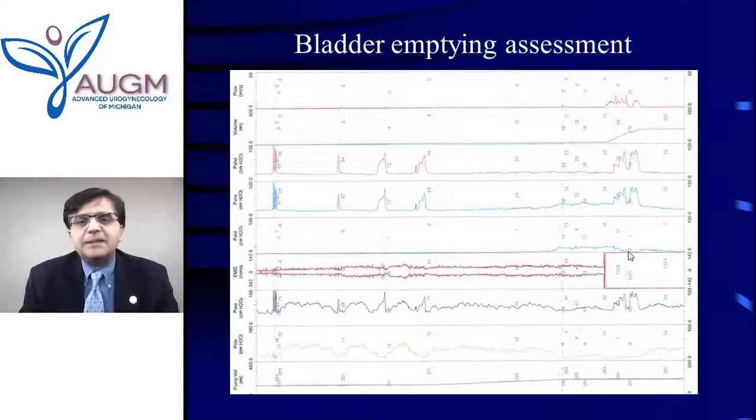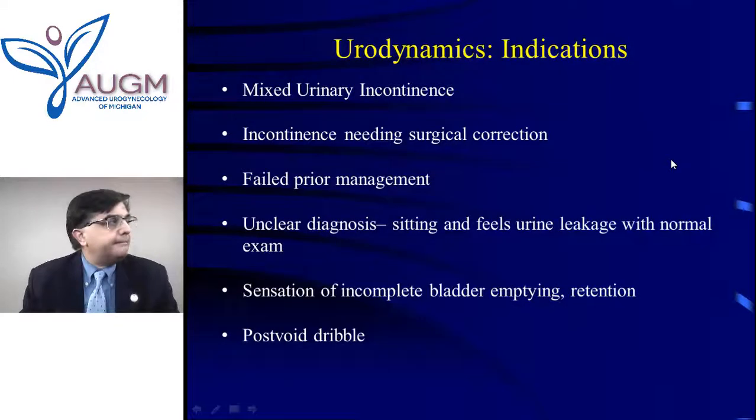The correct mechanism is let the bladder do its thing. You don't have to strain. You just relax the pelvic floor, let the bladder contract, and the urine will come out. If you push, you don't want to do that, because then you're putting too much pressure, and then the bladder says, well, if you're going to push, I don't need to work, and we don't want that to happen.